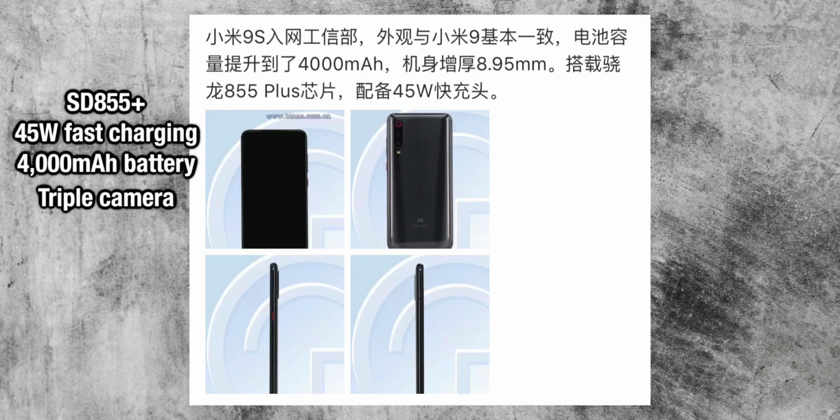It's apparently coming with 45 watt fast charging too. That is really fast for any phone, and expect the Mi 9S to come at a good price too. It will of course have 5G, that's why Xiaomi are making this upgrade to the Mi 9.